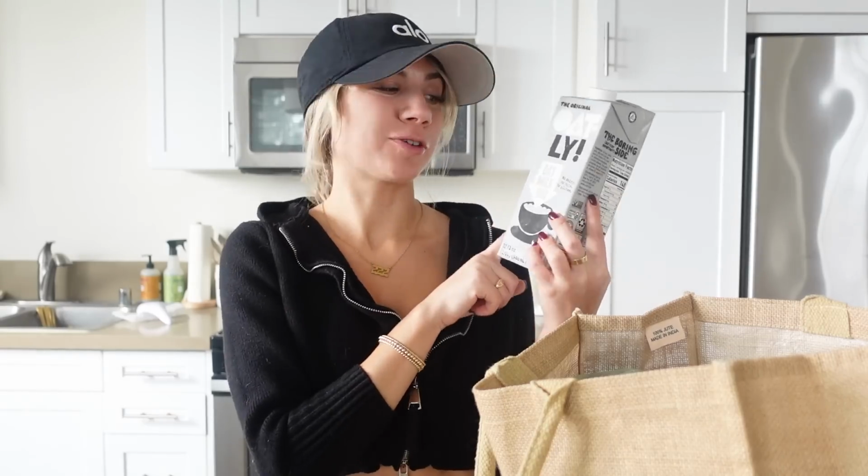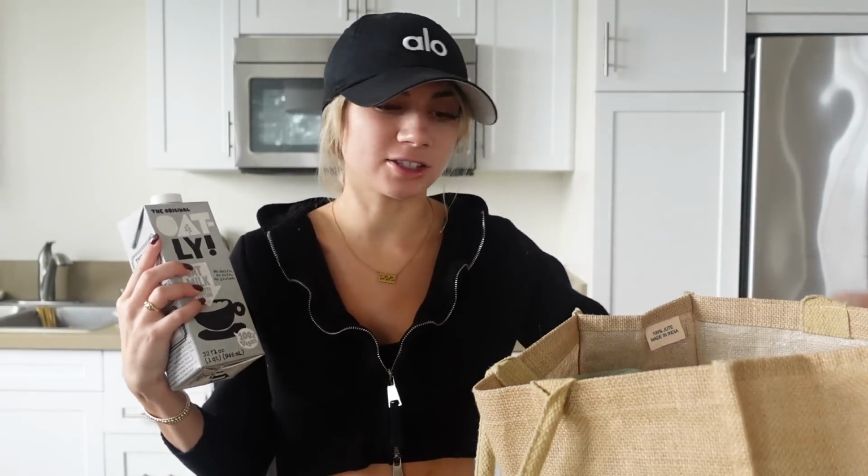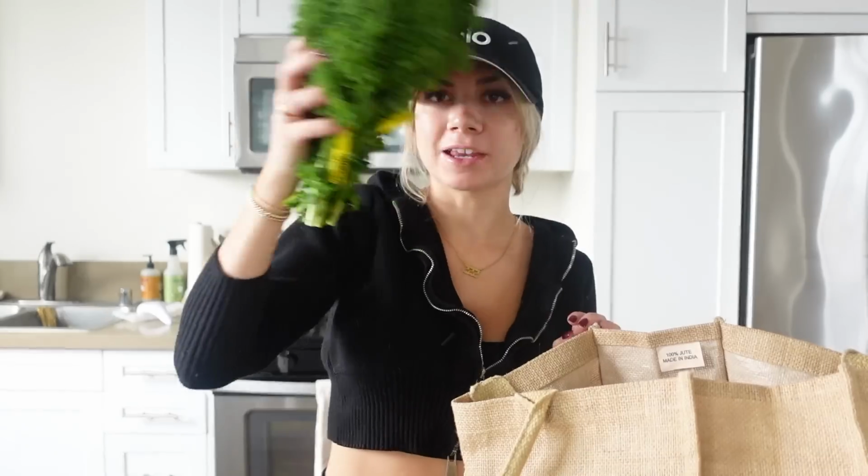Then I got the Oatly barista blend oat milk. So this is just the creamier version that I like to use in my matcha, my iced chais, hot coffee. This is my fancy one. Then I picked up some kale.